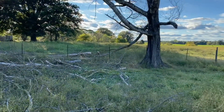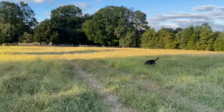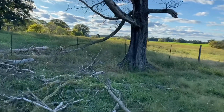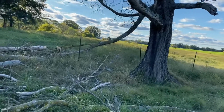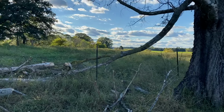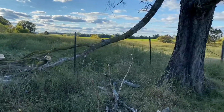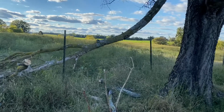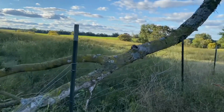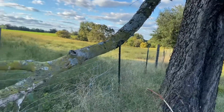So this is our little fencing problem. The goats are going to be moving into this pasture right here. We've got to get this done beforehand because this is our perimeter fence. It does go to our neighbor's property where we typically graze our goats in the afternoon. But I don't really want them to have access out there 24/7. And from a predator standpoint, I like to have them locked up with a secure fence at night. So this big old limb, or a couple limbs, actually fell out of this tree.